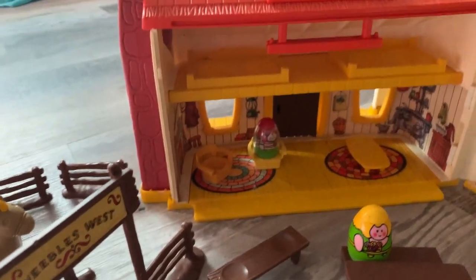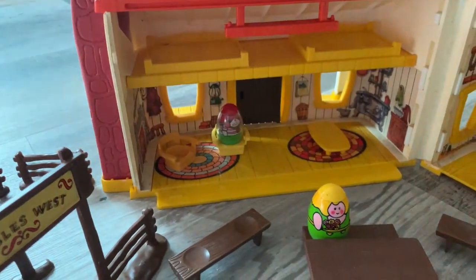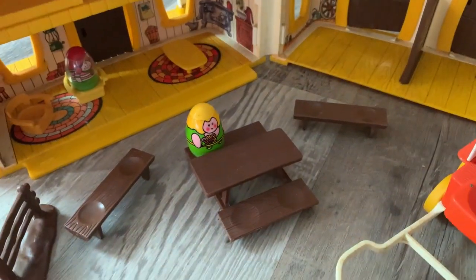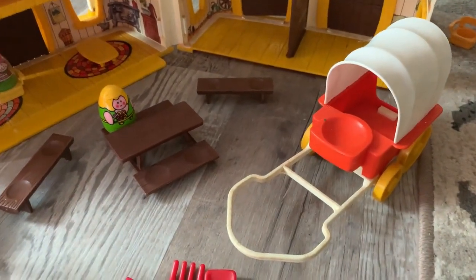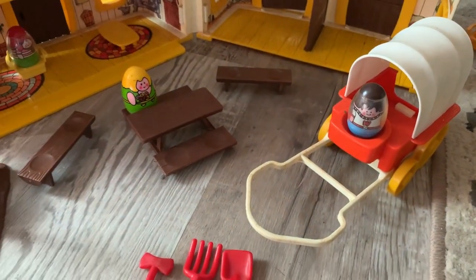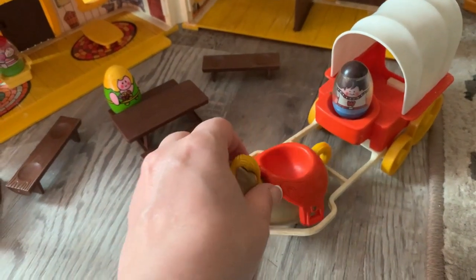Here's the inside of the barn. So there's some beds on the top. I put some little chairs here, like a little coffee table. You can see the inside of the barn over there. There's like a picnic table and some benches, and then there's a school-covered wagon. Let's put this guy over here, and then I don't know why I'm so happy about this horse. He's freaking cute as hell.